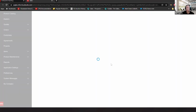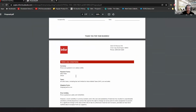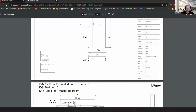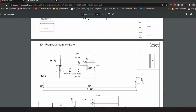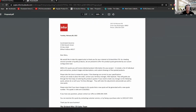Now when I go to preview, it's going to take that PDF document attachment that I added and stitch it into my quote document. So here's my document again. If I go all the way down to the bottom, past my terms and conditions, which was the last thing we had in our document, you'll see I've got all of these additional schematics and drawings attached in here as well. Awesome. So yeah, we easily support that, and you can add as many or as few as you would like.